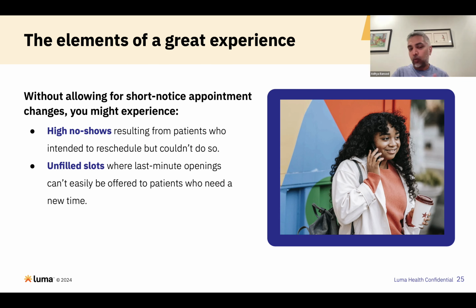Because if you don't, what have I been saying now for a couple minutes? High no-shows. A lot of people think that fixing no-shows is about sending better appointment reminders. It's so much more than that. Fixing no-shows is really about understanding that patients are people with complicated, sophisticated lives that need to be respected for being the complicated, sophisticated folks that they are.